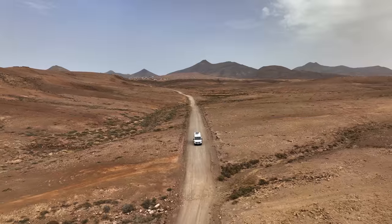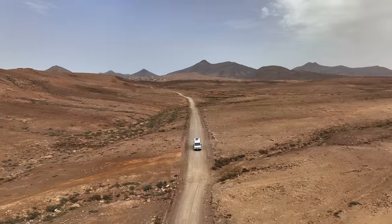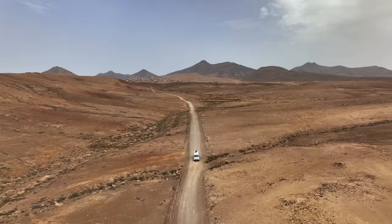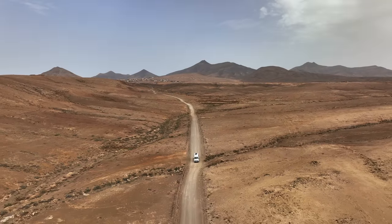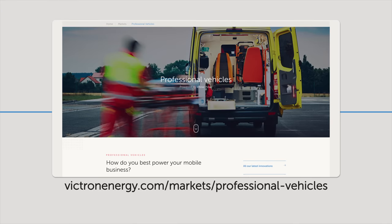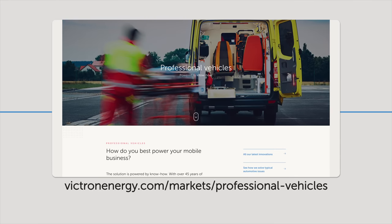Travis's motto is buy cheap, buy twice. And now he has a mobile energy solution that he believes will outlive his ownership of his RV. That's a lot of kilowatt hours and a lot of miles down the road.